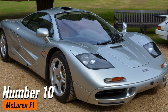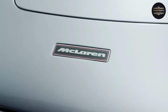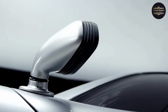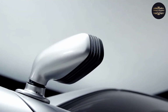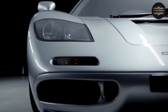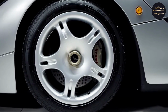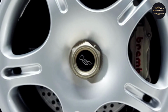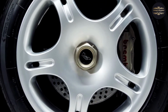Number 10. McLaren F1. The first McLaren road car ever made continues to hold the top rank as their best, and it is currently one of the most costly vehicles to purchase in the entire globe. When it was introduced in 1992, it is credited with changing road automobile performance and is regarded by many as the best driver's car ever constructed. With only 106 pieces produced, it is also exceedingly uncommon.